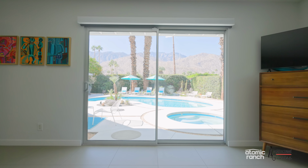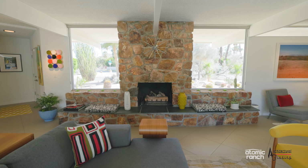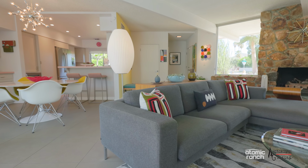Once it opened up, it just totally changed with the lighting. The furniture, everything was going to look different as well. What was interesting is people thought that we had added on to the house, and we hadn't, because now your eye can trace the beams all the way from the outside to the inside to the outside. So it really helped bring that inside-outside continuity.